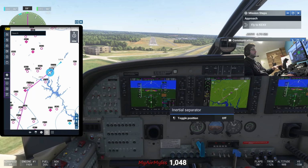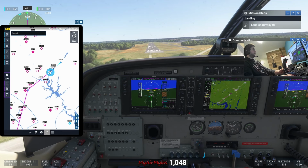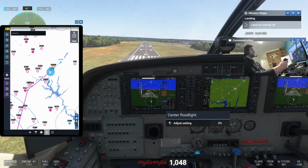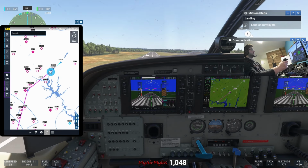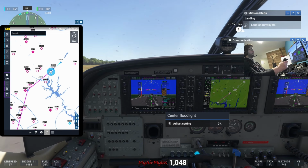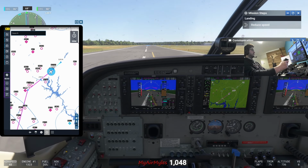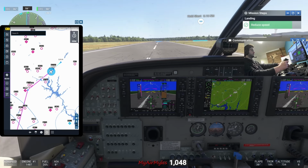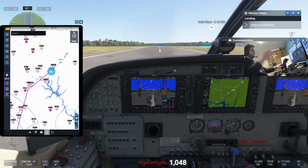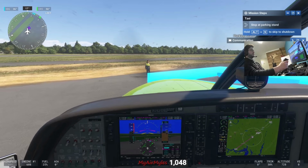Right, power back. Announce fail to land. Air separator out. Reverse throttle armed. Touchdown, reverse throttle on. Slows us down. Okay. Let's taxi over. Let's find out our score.